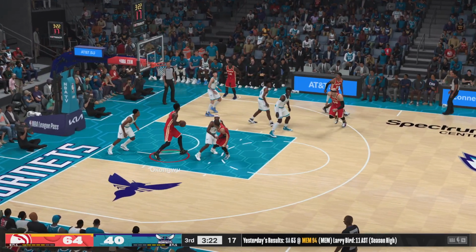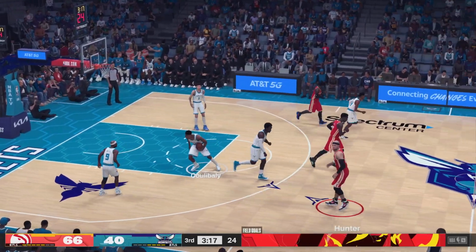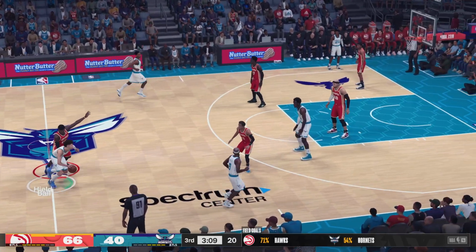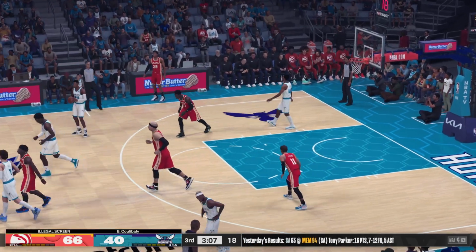Young, the pass to Okongwu. That's in! Coming off an assist from Young. Okongwu's gotten 4 this quarter. Soft interior D, and they've exploited it. Pass to Miller, and there's the call. It's going to be an illegal screen.